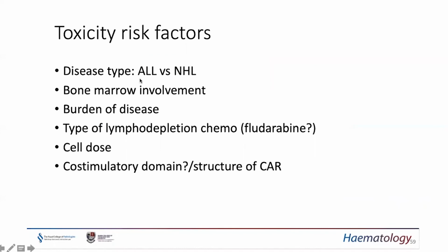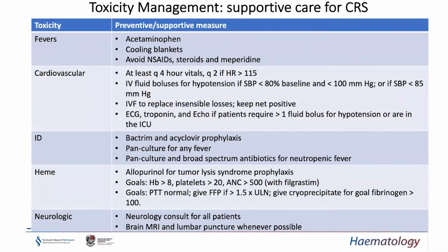And they are more common in diseases like ALL other than non-Hodgkin lymphoma, and when there is bone marrow involvement and high burden of disease, and when you are using fludarabine for the lymphodepletion, and when you have a high cell dose of T cells back to the patient.